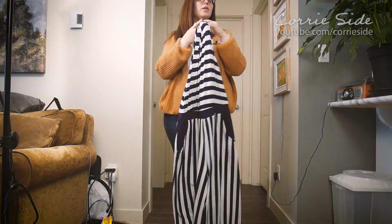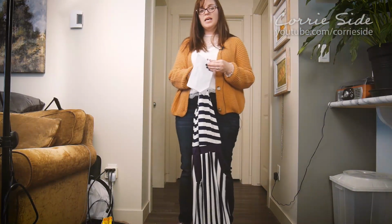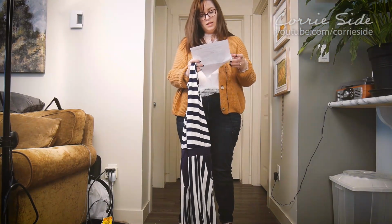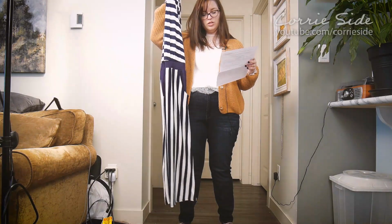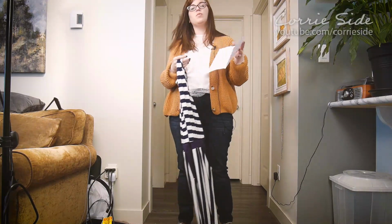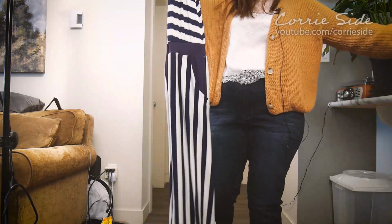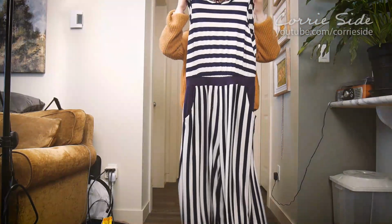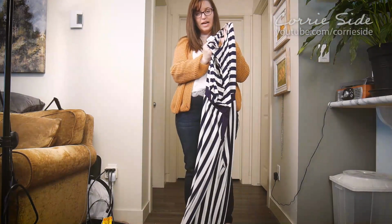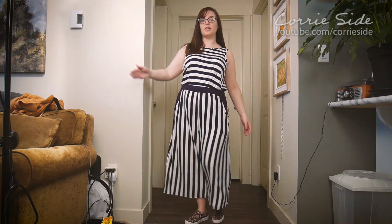And even on the info sheet, they accidentally put the set sweater twice instead of listing the jumpsuit. So this is $64.99, but they have just the sweater listed one more time, which is a little weird. But let me try this on so you can take a look at this jumpsuit. Again, it's an extra large. And here is the jumpsuit.